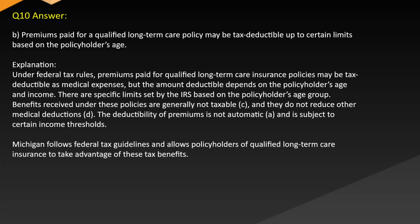Answer: B. Premiums paid for a qualified long-term care policy may be tax deductible up to certain limits based on the policyholder's age. Explanation: under federal tax rules, premiums paid for qualified long-term care insurance policies may be tax deductible as medical expenses, but the amount deductible depends on the policyholder's age and income. There are specific limits set by the IRS based on the policyholder's age group.